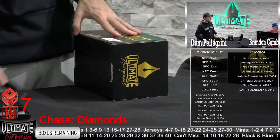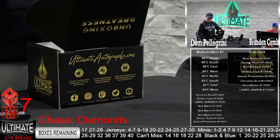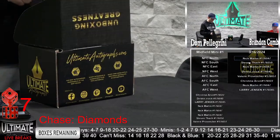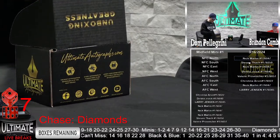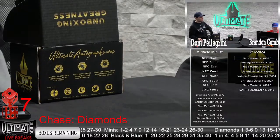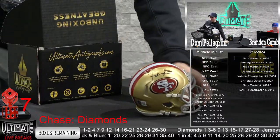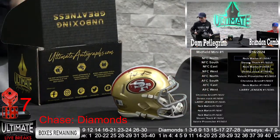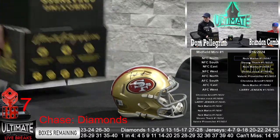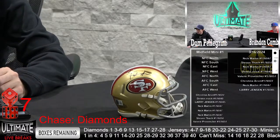The mini: Trayvon Diggs, Justin Jefferson, DJ Moore, Ray Lewis. Hey, I already pulled one Justin Jefferson mini in the black and blue. Can we do it again in the mini series? Go. Here's a future Hall of Famer. Frank Gore, running back on the San Francisco 49ers lid. There you go, going to Dennis with the NFC West hit. Nice hit, Dennis.